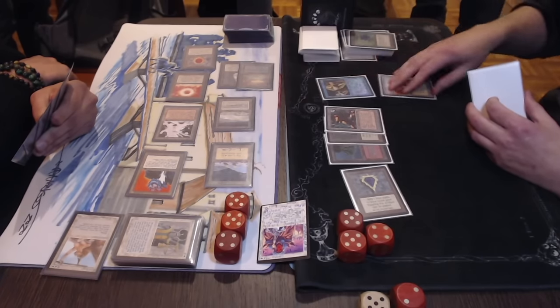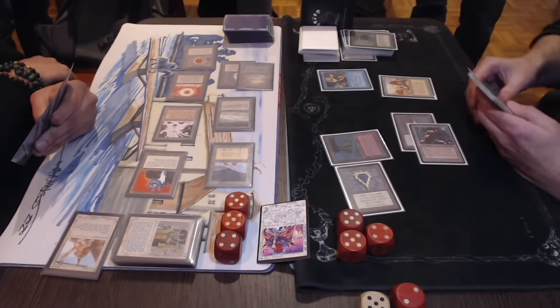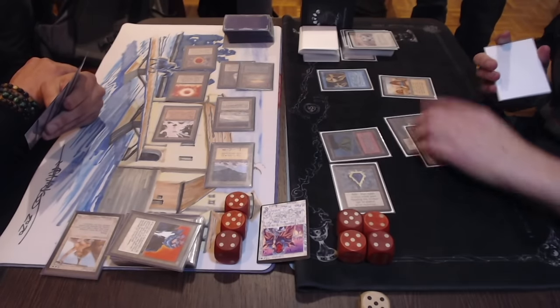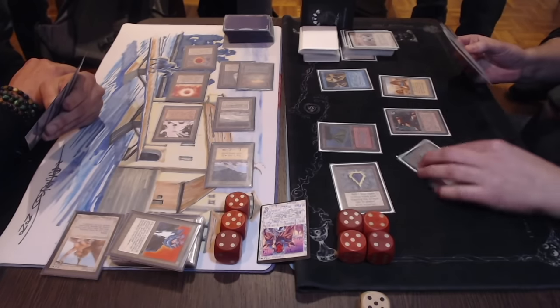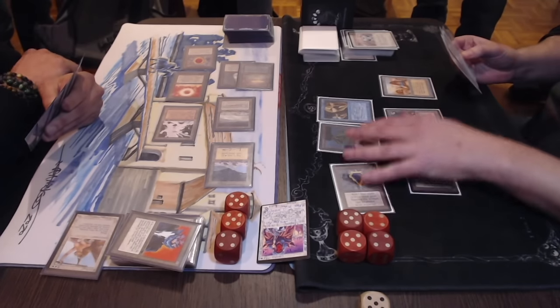Is he going to do something with that one blue? So he's got three now. Are we going to see a Psionic Blast? No, a Divine Offering. So could have just tapped the Mox Pearl here. Not quite sure why he's untapping. And exactly, just tap the Mox Pearl. You have enough. And of course, he gains four life from the Divine Offering. So he goes back up to 19.